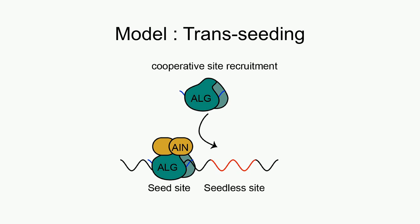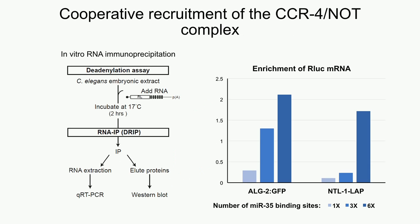The first observation came again from the experiment that Thomas just explained, DRIP. So basically here we do the same experiment, but instead of looking at binding on one single RNA, we can compare the binding to different components with target sites that have different number of microRNA binding sites. And what we saw is that the deadenylation machinery, here represented by the NTL1, really is enriched only when there is multiple binding site present.